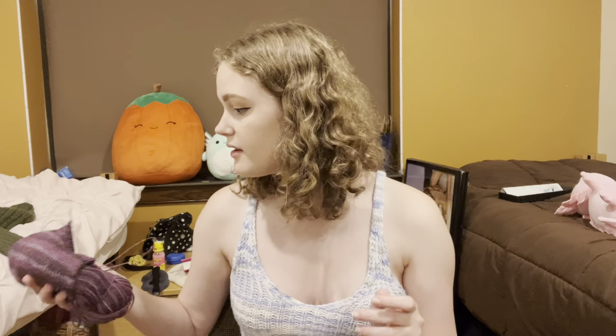Again, I'm doing the 64 stitch version. Maybe I will try to do 56 or whatever the smallest size is, because I do have small calves. I don't know. We'll see. If these have too much ease or not enough negative ease, then I'll probably try my next pair going down a size. See how that turns out. Worst comes to worst, I'll give them to friends or something. But yes, so that's that.